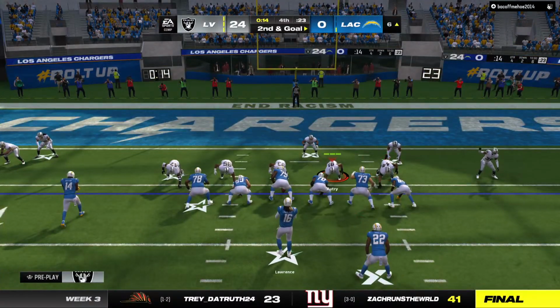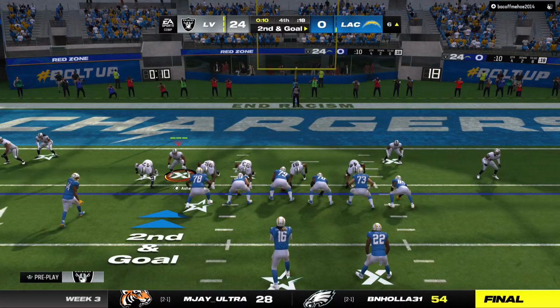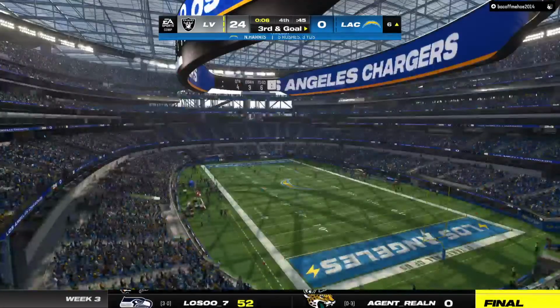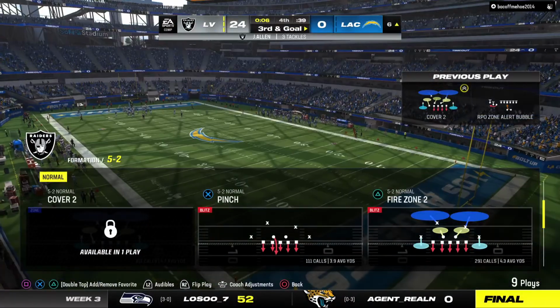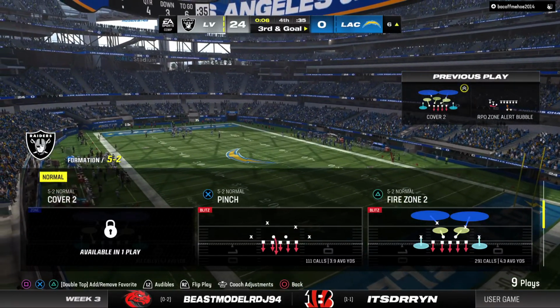The 6-yard line, the line of scrimmage on 2nd and goal. A run with Harris out of the shotgun. And nowhere to run on the interior of that defensive line. He'll get back only to the line of scrimmage. No gain on the play there. They're going to need to come up with something better here on 3rd and goal.